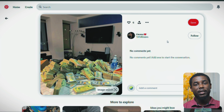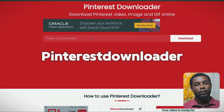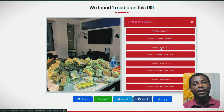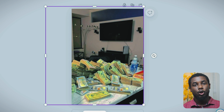To get that image, I used a site called PinterestDownloader.com. I know it sounds sketchy, but it's the first one I found, and it works fine. You paste the link to the Pinterest image you want, and it lets you download it in high quality. Once you have got your image, you drag and drop it into Canva, and boom, you are ready to start designing. It will take some time, and to not waste your time, let's head to the next step.